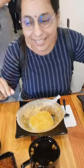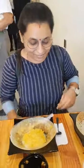Okay, you want to eat? Ready? Thank you. Corn. Okay. Together. And the appam is very light. Not very, very light.